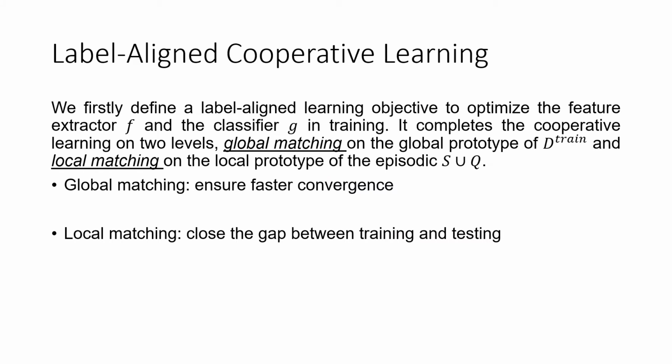For label-aligned cooperative learning, we first define a label-aligned learning objective to optimize the feature extractor F and the classifier G in training. It completes the cooperative learning on two levels, global matching on the global prototype of the chain, and local matching on the local prototype of the episodic S and Q. S is a support set and Q is the query set. The goal of global matching is to ensure fast convergence, and the goal for local matching is to close the gap between training and testing.